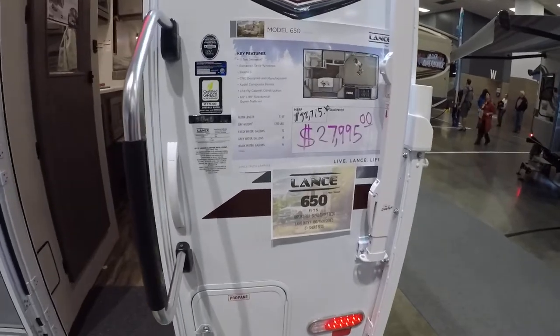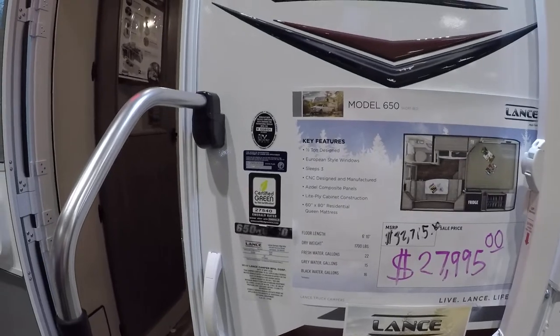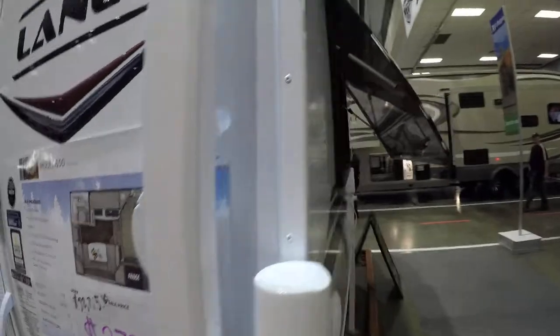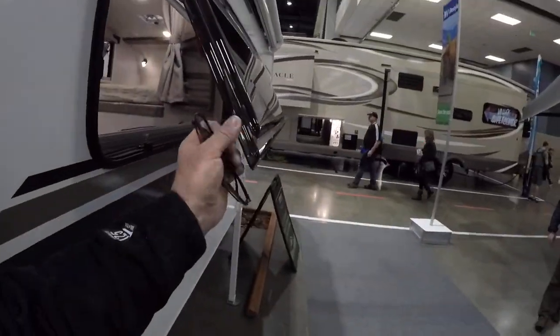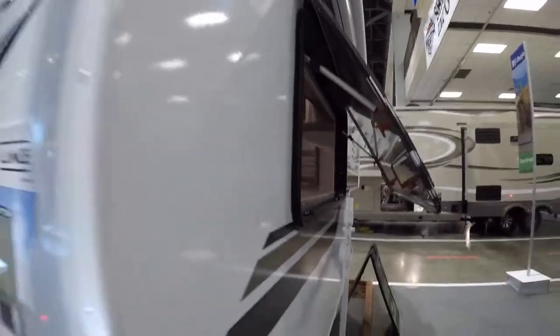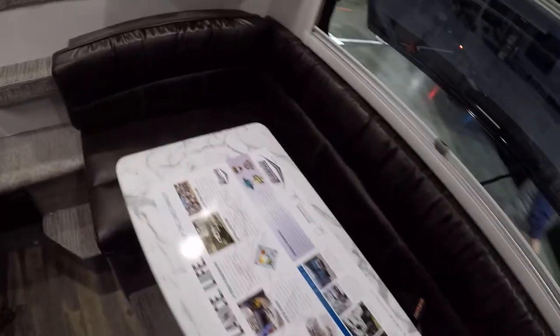This one is the Lance 650. Show price, $28,000. Half ton designed. European style windows, so that's like the awning style windows. It feels pretty solid. It's got the gas charged shock openers on it. So the dinette is a good size, good for one more bed.